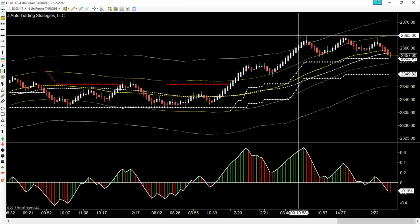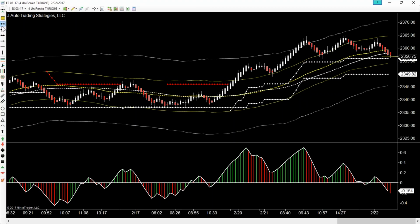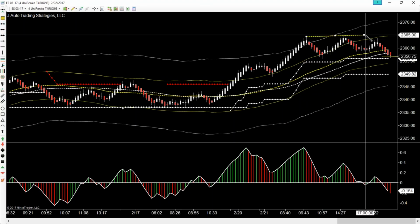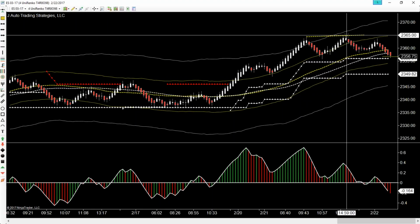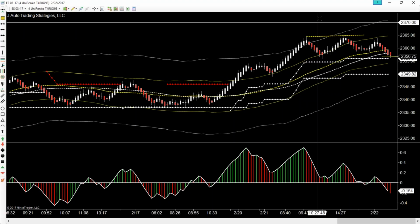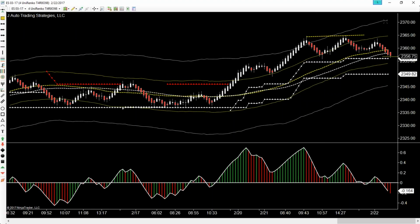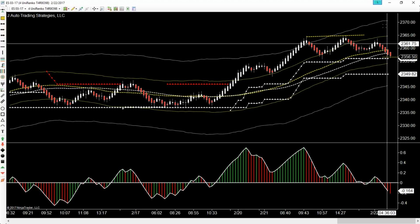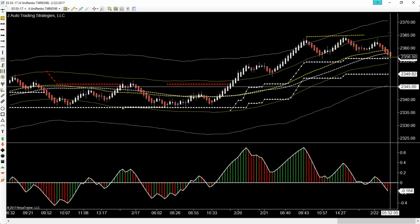So here is our double top high made in Globex. Well, not even Globex yesterday, double top high, and we've been pulling back. So you know, whether it gets to the top of this channel or not. But there's going to be some heavy market activity today coming in on this rate announcement for sure.